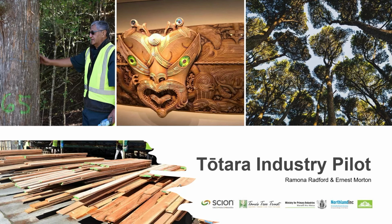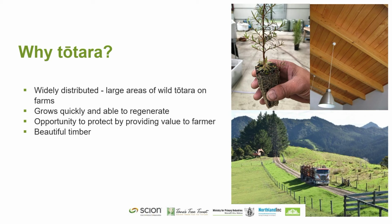Ernest Morton was supposed to co-present with me. He lives in Moirewa in Northland. Unfortunately, due to lockdown, he couldn't be here to record alongside me. Ernest is the chair of Taitokoro Māori Forests Incorporated, which is a collective of over 20 Māori pine forest trusts that control 38,000 hectares of pine and at least that in native species. Ernest will join the discussion from his place in Northland during the Q&A session. So, why tōtara? In short, tōtara has been considered for many years a strong commercial indigenous wood resource.